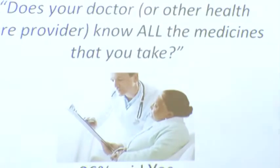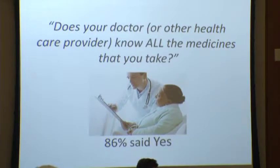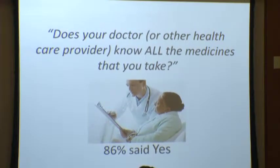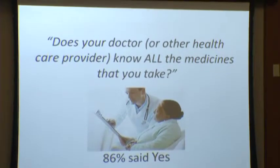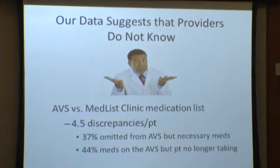So, everything we did involved a survey. So we surveyed patients and asked them, does your doctor or other healthcare provider know all of the medications you take? And we included supplements, over-the-counters, vitamins, and minerals. 86% said yes. My doctor knows everything I'm taking. How many doctors in here? I don't know if I should raise my hand. Yeah. Well, our data suggests that that simply is not true.